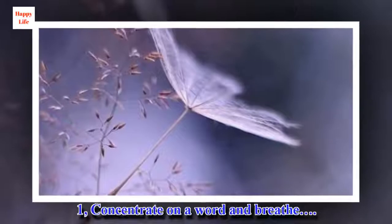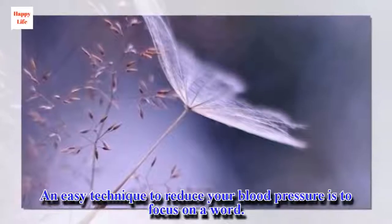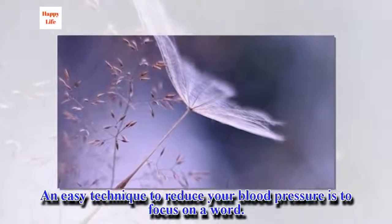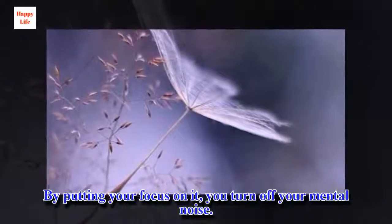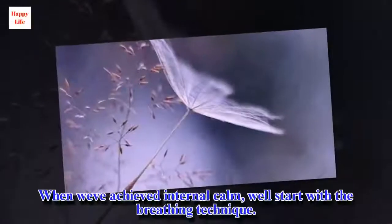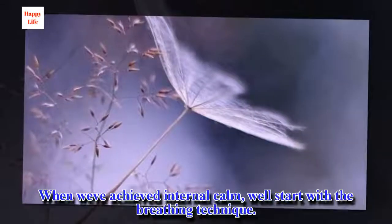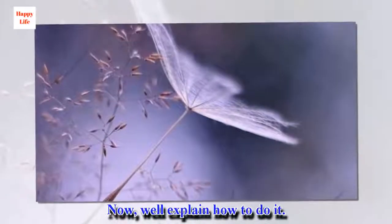1. Concentrate on the word and breathe. An easy technique to reduce your blood pressure is to focus on the word. By putting your focus on it, you turn off your mental noise. This includes the erratic thoughts that usually cause stress or anxiety. When we've achieved internal calm, we'll start with the breathing technique. Now, we'll explain how to do it.